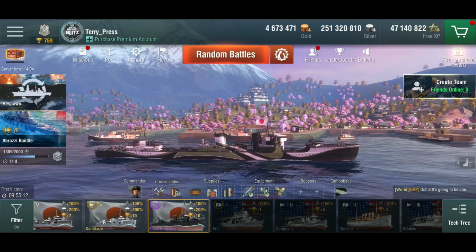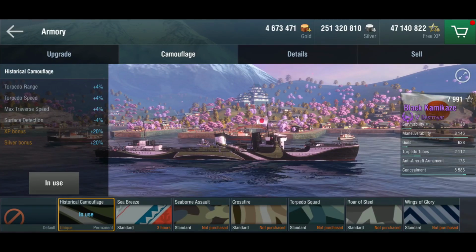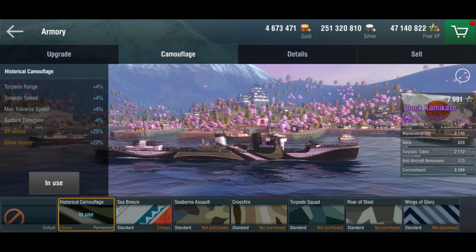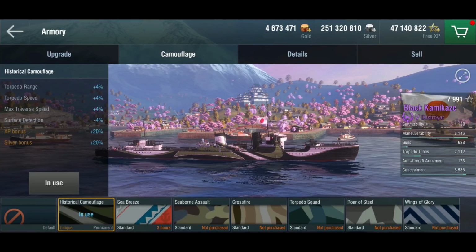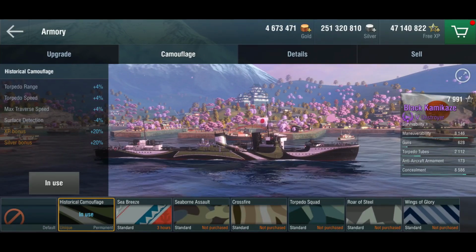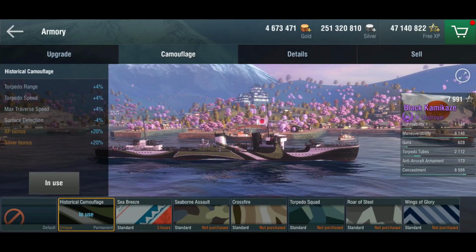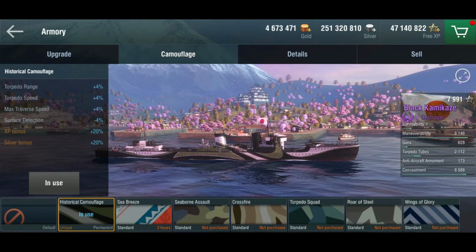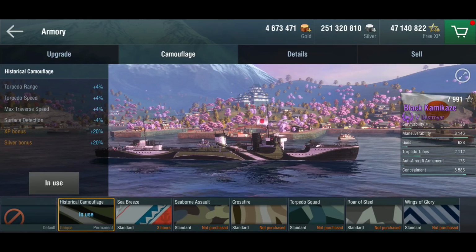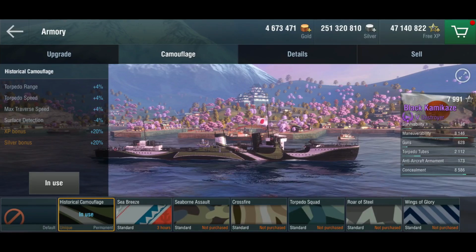Like I mentioned, the historical camo, this makes actually sense. So she has some very, very useful things that you want on this ship. The torpedo range, yes, that's good. The torpedo speed, which is a rather unusual thing to have, but yes, that's very good. And the surface detection down by 4%, which you really, really want because her surface detection isn't that great to begin with, and you're in a Japanese destroyer.